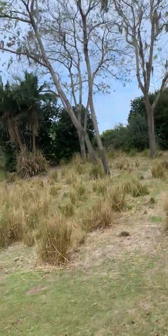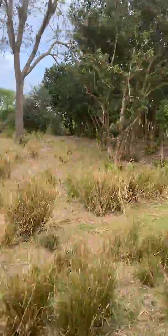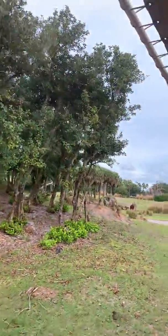Well, maybe they're coming across the road. A number of herds around here, including the tower. They're crossing the road. Try and get as good a position as we can. Nice and close to the Ankole cattle.